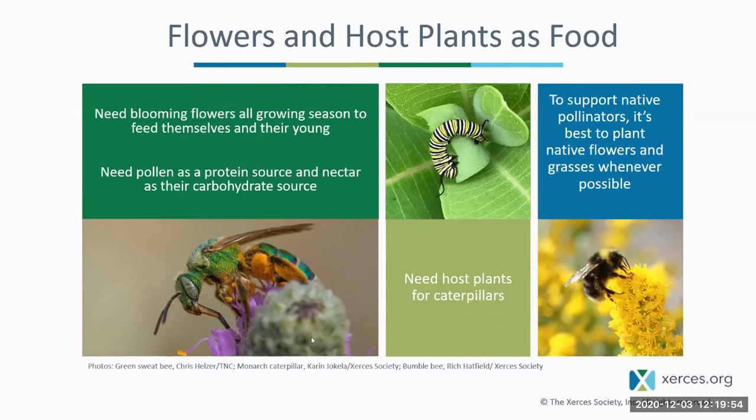Caterpillars of butterflies and moths need host plants. Probably the most familiar example of this is the monarch butterfly and how the monarch caterpillars absolutely have to have milkweed in order to complete their life cycle. And then when you're supporting native pollinators, it's best to plant native flowers and grasses.